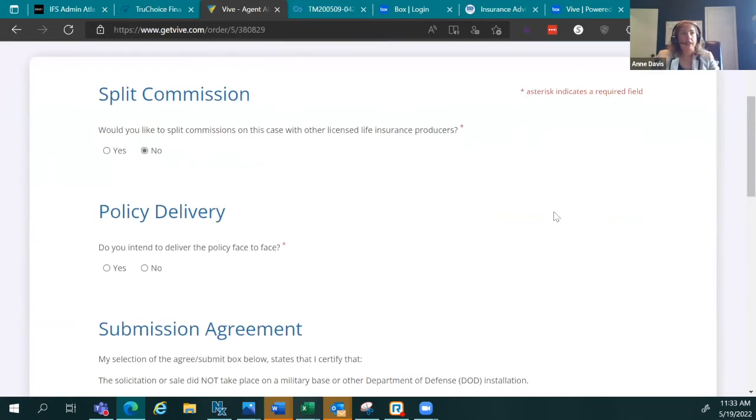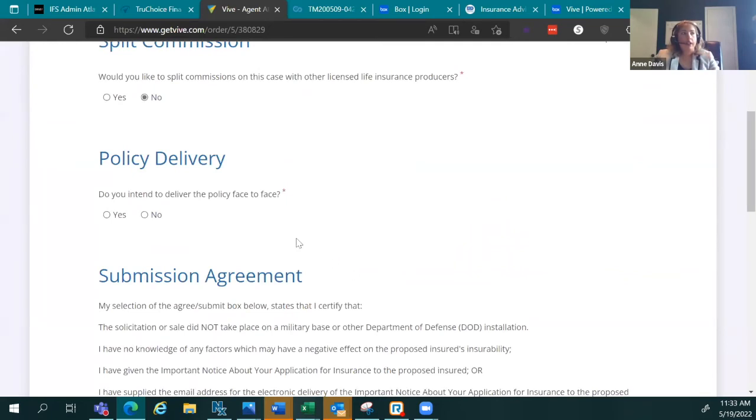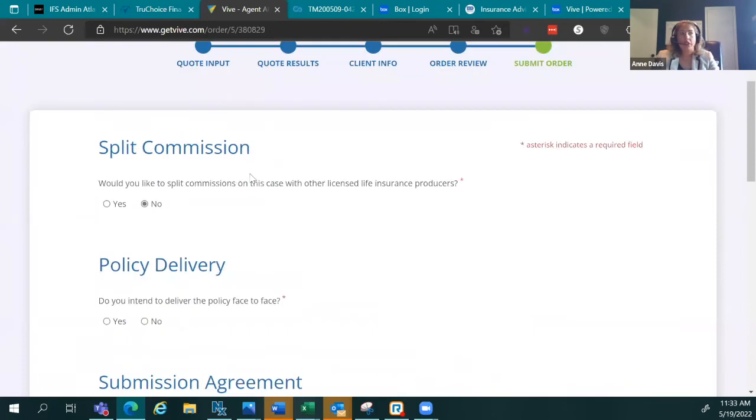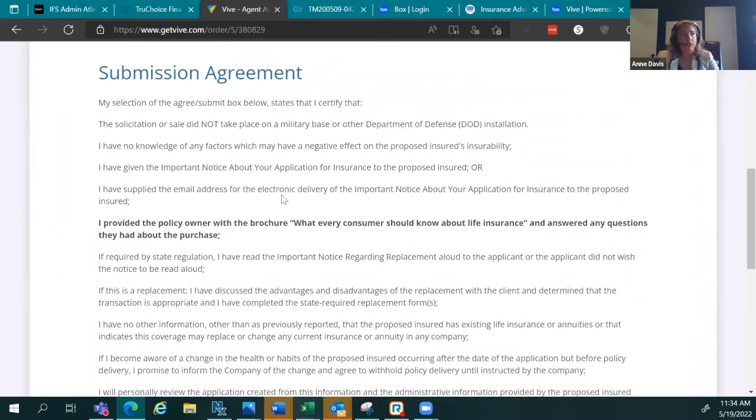And then it has the submit order process section. Here you're going to enter your agent information. So if it's going to be a split commission, then you'd click yes, say there are multiple agents on that one application. This doesn't apply towards hierarchy contracting. So that's already taken care of on the back end. Do you intend to deliver face-to-face? Oftentimes it's no because of e-delivery, but you can click yes. Again, that's something that can change as well.